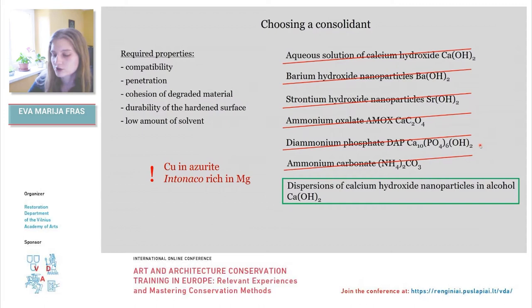Commercially known products are CaLoSiL and NanoRestore. Both are basically nanolime with different particle sizes. CaLoSiL is an alcoholic dispersion of calcium hydroxide in propanol or ethanol in various concentrations. It is used on lime surfaces like mortar, plaster, stone, wall paintings, marble. It is more suitable for consolidation of intonaco.